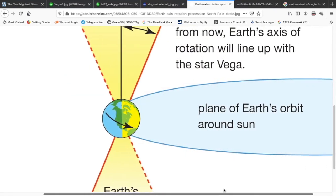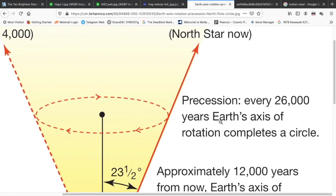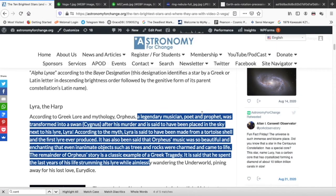Here we see the plane of the Earth's orbit around the Sun. We call that the plane of the ecliptic. Okay? In 12 to 13,000 years, Vega will be the pole star. Currently it's Polaris.